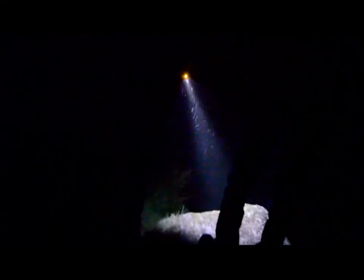A cliff. What's this? That's the quarry. Well, it looks like quite... It's just so foggy. Massive cliff. Yeah. Oh yeah, you can't see anything.